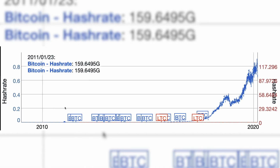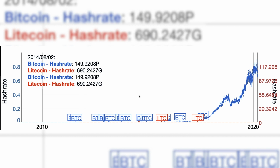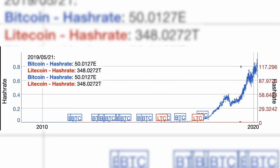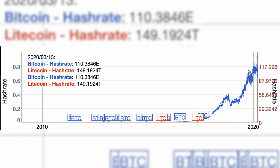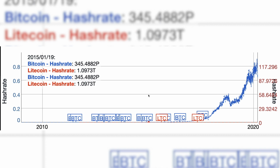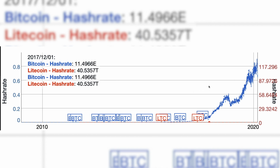Here you can see the Bitcoin hash rate in blue, which continues to increase over time, meaning the network continues to grow and strengthen. Litecoin's hash rate is represented in red, but it doesn't even register when you compare it to BTC. The competition's not even close. Bitcoin is the more secure network.